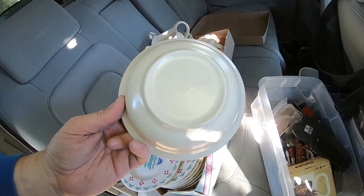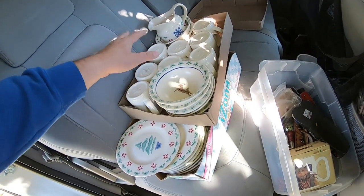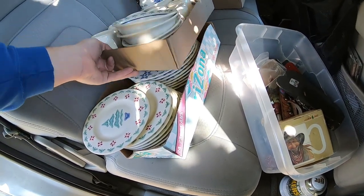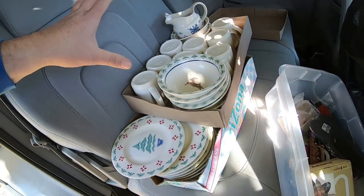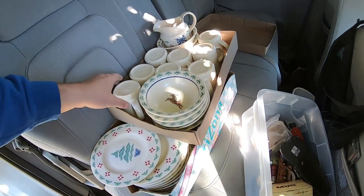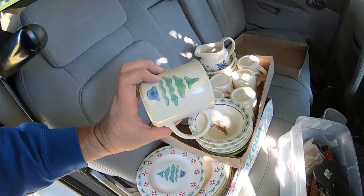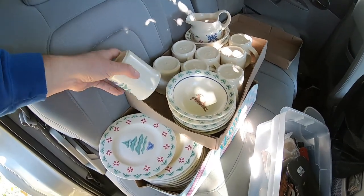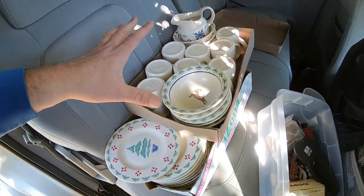Is that how you pronounce it? Falsgraf? Bowls, mugs, creamer, plates. There must be another box because I know there's a butter dish and some other things. We'll probably just part this out, sell it as replacement parts. I don't know exactly what we'll do. We'll look into it, but great bonus find right there.